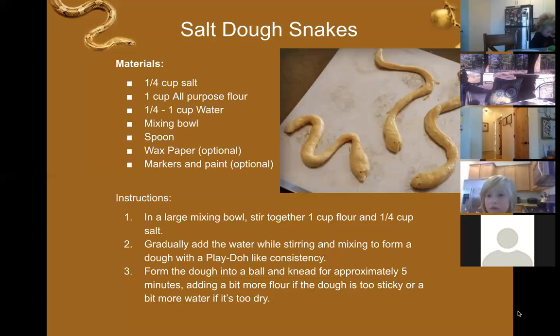If you think it needs a little bit more water, if it's crumbly, if all the pieces are falling off, then you can add a little bit more water. But sometimes it just takes some work with your hands.